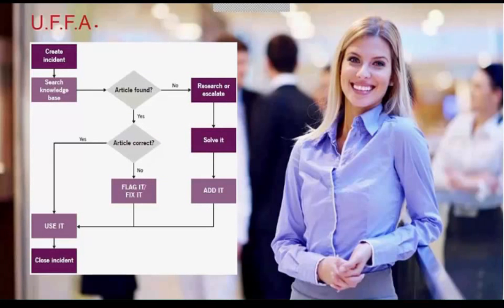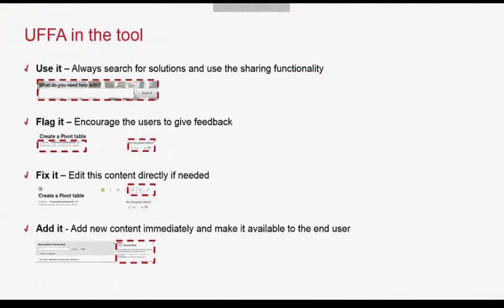Again, these are some of the core principles of KCS, UFA, or use it, flag it, fix it, and add it. And this is just a flow chart of how article creation can occur within a tool. If you want to go to the next slide, Ben. So again, if the knowledge is already there and it lives within your environment, go ahead and use it. Maybe create a link and send that information to someone that helps them resolve and close out their incident. If there's something not good with the knowledge, then go ahead and flag it. If you're a KCS contributor, you can fix it. And if you're a KCS publisher, you can add that content on the fly and in real time within our tool.